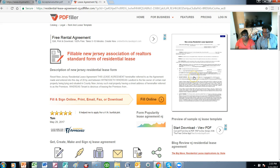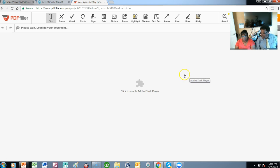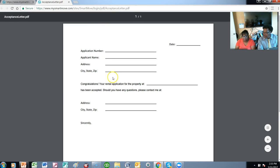And look at what we found, a PDF filler. So you don't even have to do much. You can just click on there and then go start right away. This service is PDF file. Yeah, you need Adobe Flash Player in there to actually use it. But right, because you have to download it.